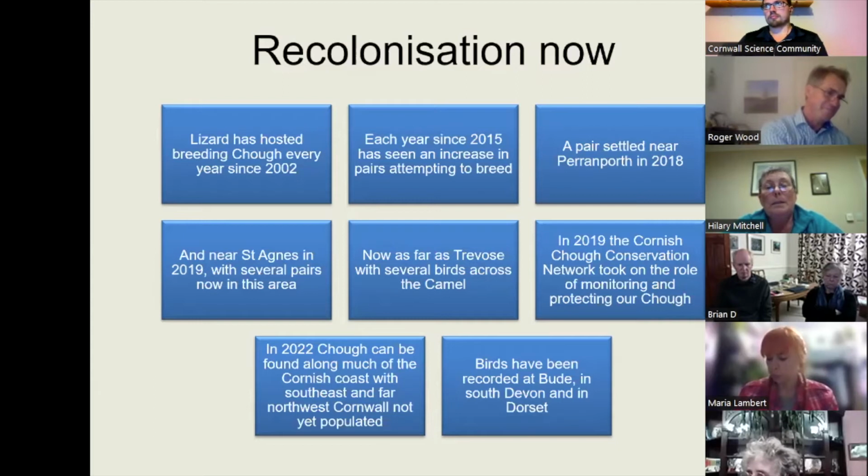The sort of southern coast east of Lizard doesn't really have many birds, and the far northwest hasn't yet been populated. But we have had birds. We currently have birds near Bude. There are around 5 in South Devon at the moment, and we've had sightings in Dorset this year. So hopefully in the next few years, we'll see them spread even further.